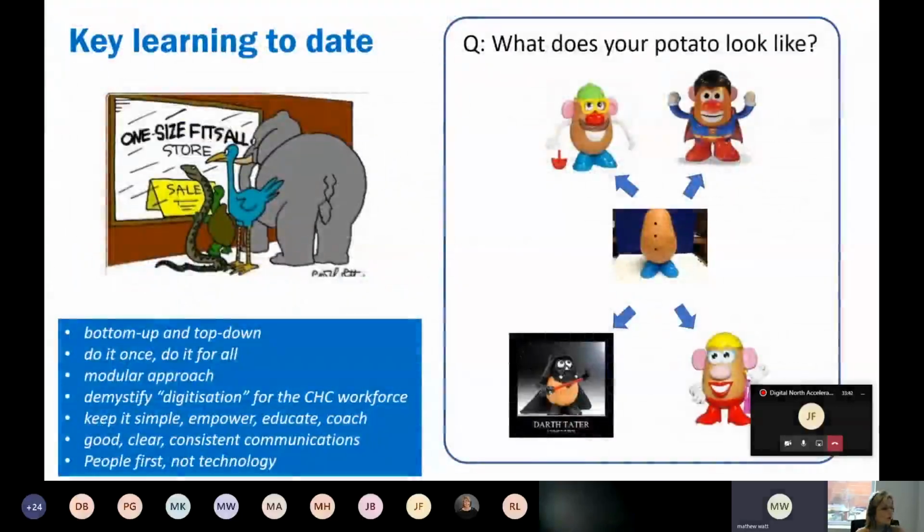But what's our key learning to date? Well, first of all, there's no one-size-fits-all approach here. Everyone is doing something completely different, but they're trying to do very similar things, possibly in a slightly different way.